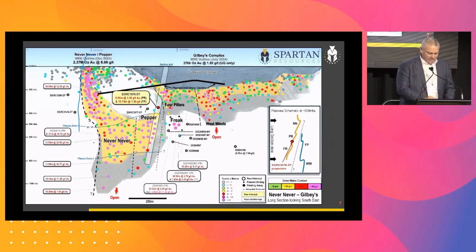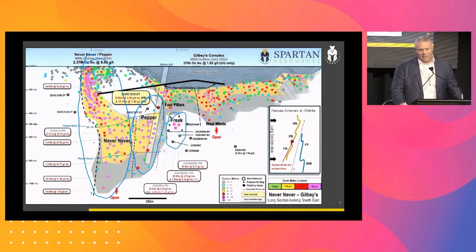This is the Never Never deposit here. Pepper's right here. And our newest discovery, Freak, which has been a little bit underwhelming so far, but we aren't able to drill it very easily, so we're putting in that underground drill drive to allow us to drill all of these targets that we've outlined and grown since discovery.